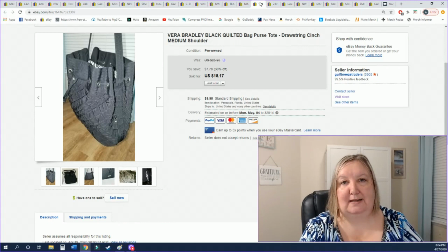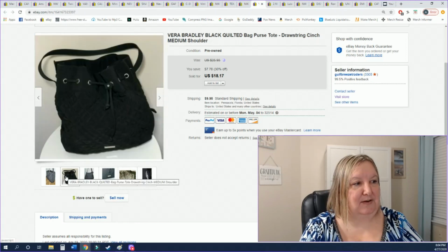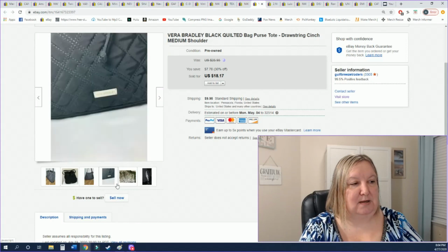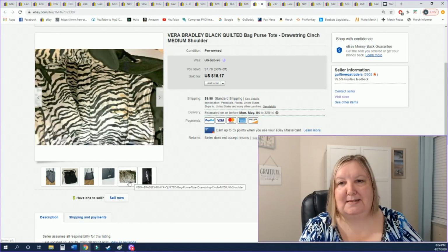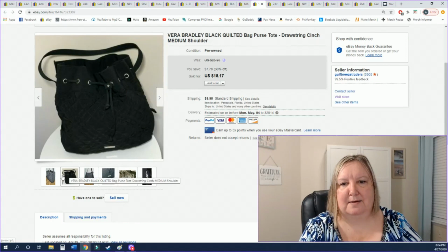This I just recently picked up from my thrift store for $1. It was actually a super nice black quilted Vera Bradley bag. You can see here, drawstring in the middle. It did have some staining if you see on the inside here. It was super clean otherwise, but it did have a little bit of light staining there, but it was still that nice black.